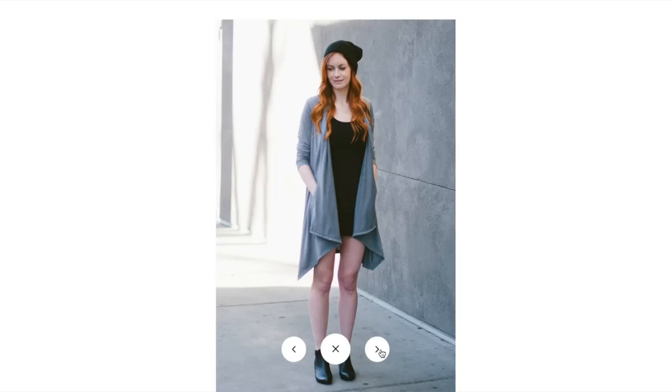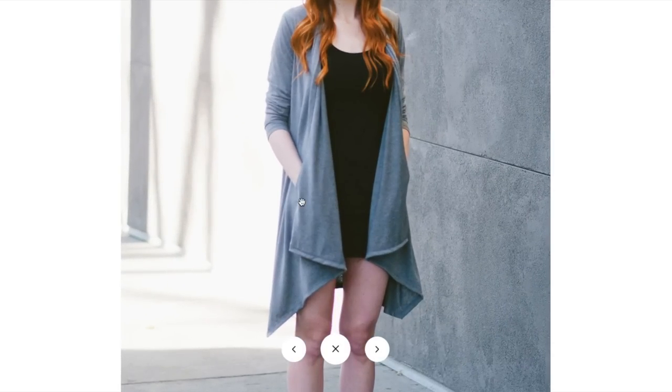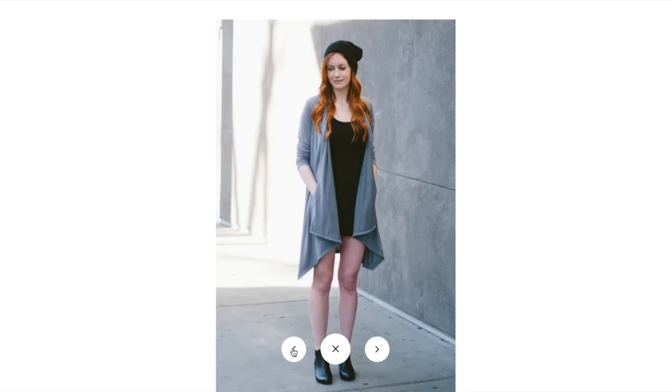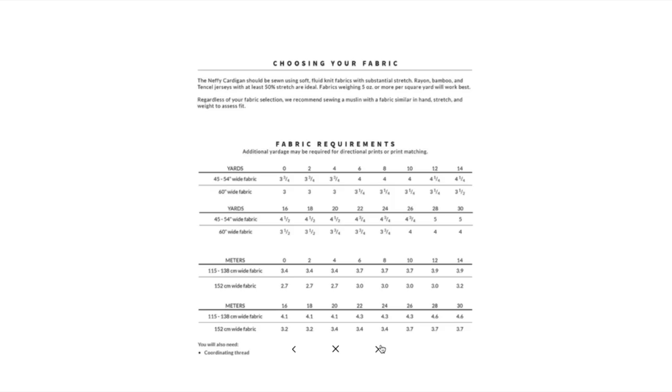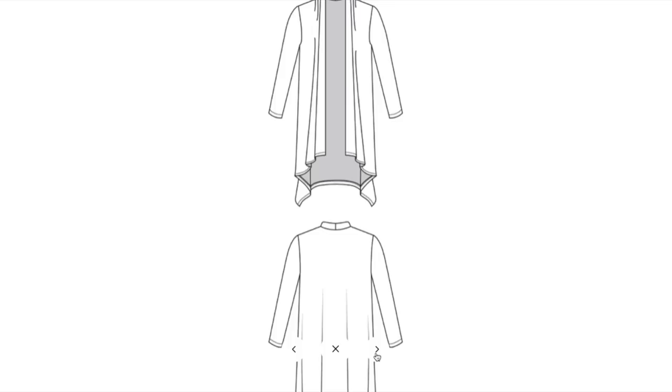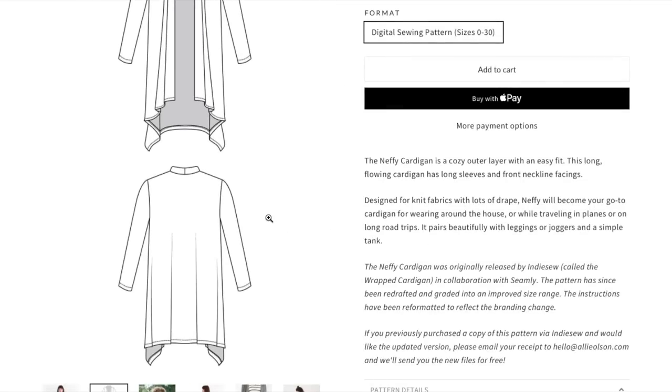And then here's one. Now, does this thing have pockets? I don't remember her mentioning pockets. Maybe that's one of the hacks that she has. Wait, what is happening? Oh, okay. We started adding this photo. And then we're back to the beginning, right? Yeah, there's the line drawing. Okay.